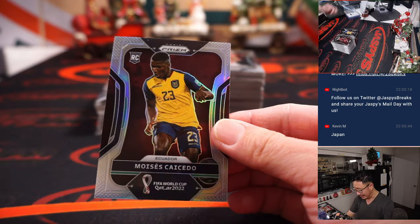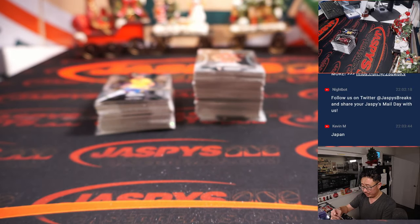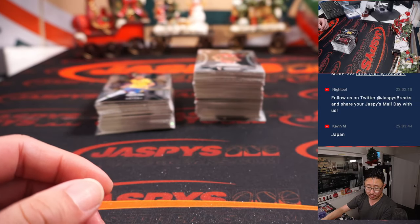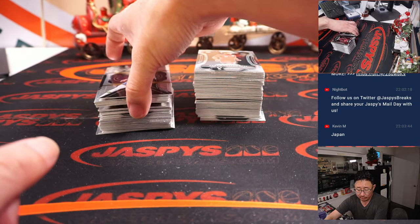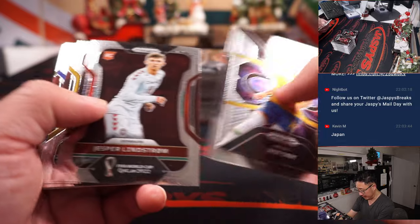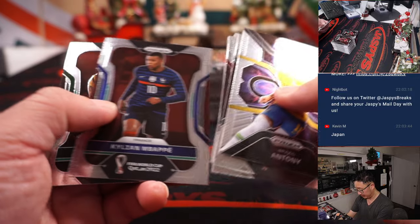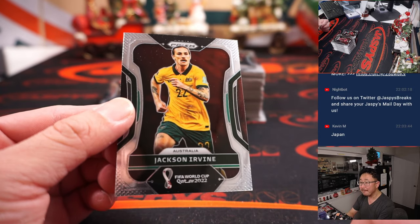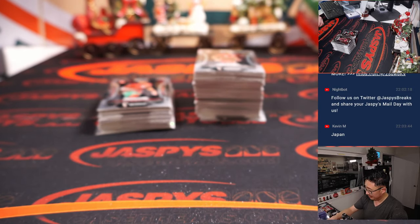There's Moises Caicedo, rookie silver for Ecuador. That will be for the combo spot. I wouldn't mind seeing Australia host one.